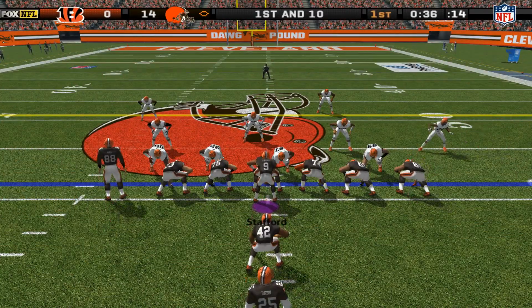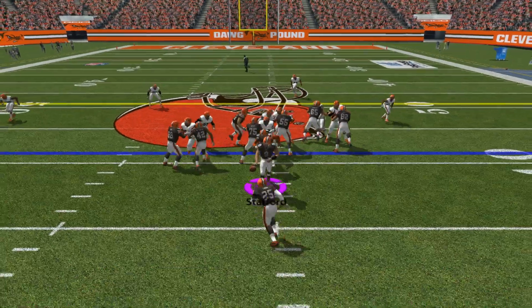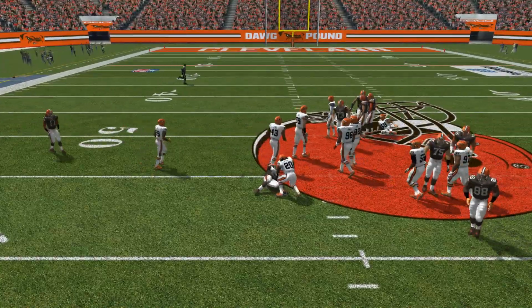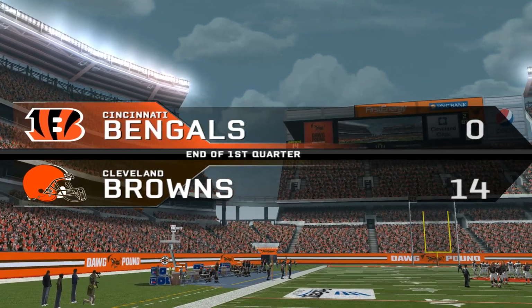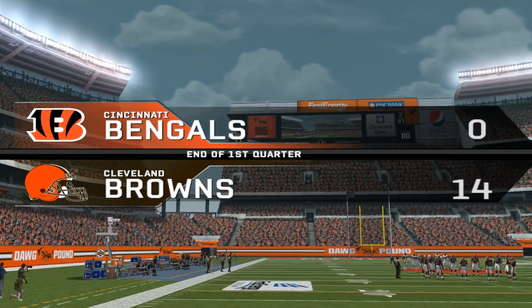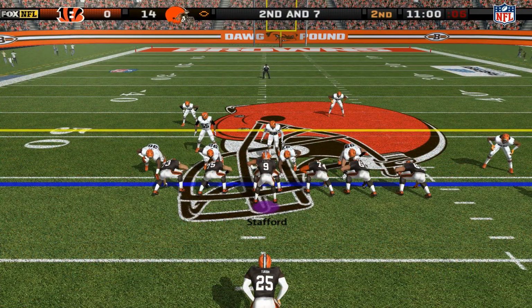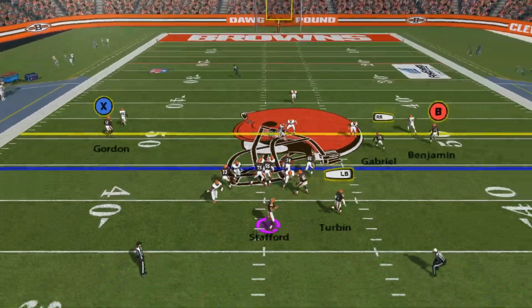Now on 1st and 10 for the Browns, at the 41-yard line, Stafford hands off to Turbin, and he's around the left side to the 45. That brings us to the end of the first quarter. 14-0, Cleveland leads this one. They mark Robert Turbin at the 44-yard line, 2nd and 7.